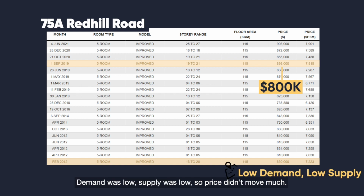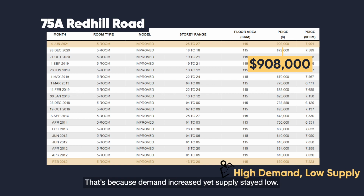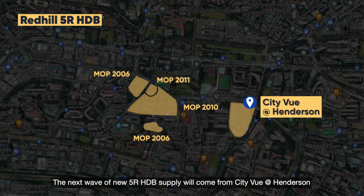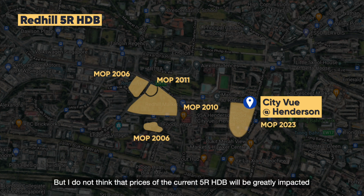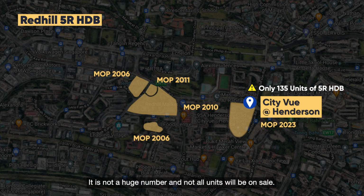Demand was low, supply was low, so price didn't move much. But recently, there was a slight increase in price. Prices of the 5-room HDB in this area have crossed the 900,000 mark. That's because demand increased, yet supply stayed low. The next wave of 5-room HDB supply will come from Cityville at Henderson, which is due to MOP in 2023. But I do not think that prices of the current 5-room HDB will be greatly impacted because Cityville has only a total of 135 units of 5-room. It is not a huge number and not all units will be on sale.